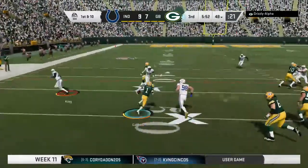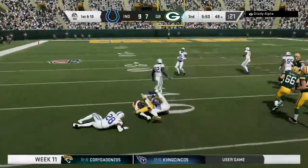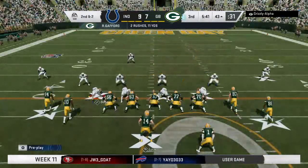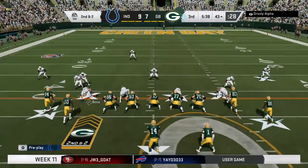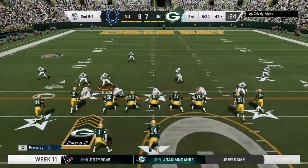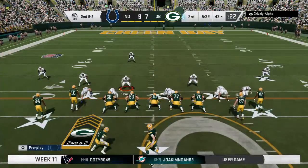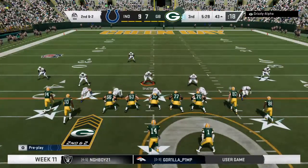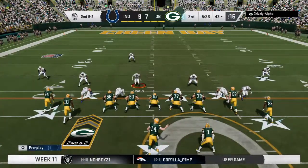They'll run it now out of the gun. And he's going to be brought down inside the 45 at the 43. 8 yards on the pickup, and now they'll have some options on second and short. On the pickup brings up second and 2 at the 43-yard line.